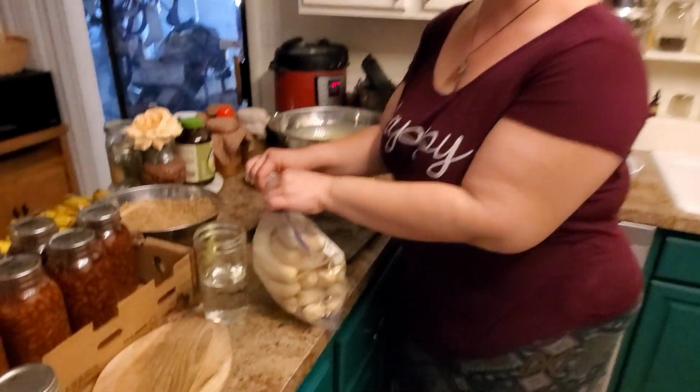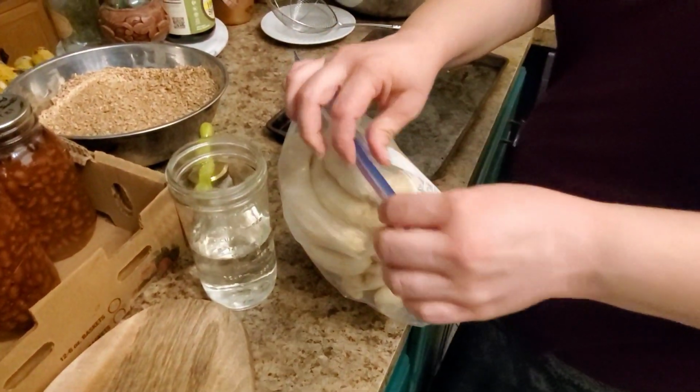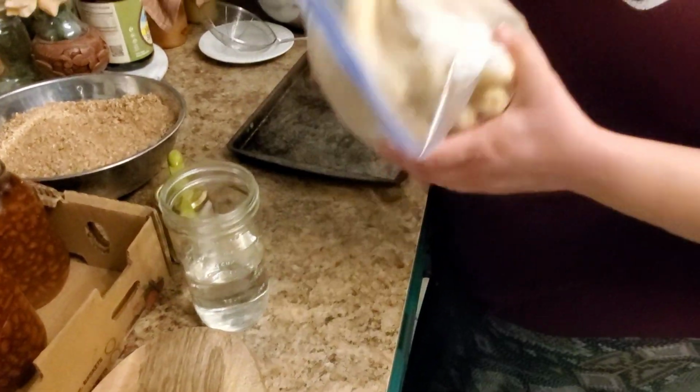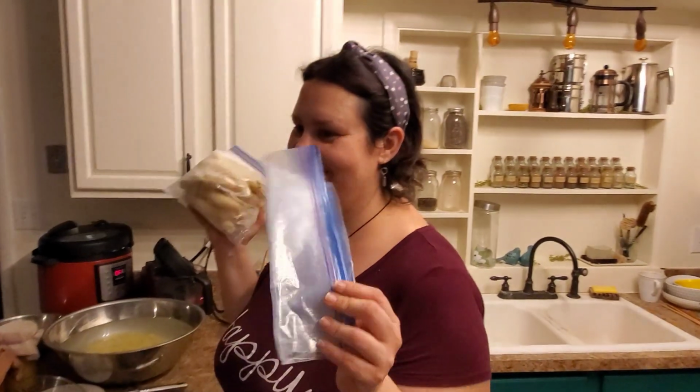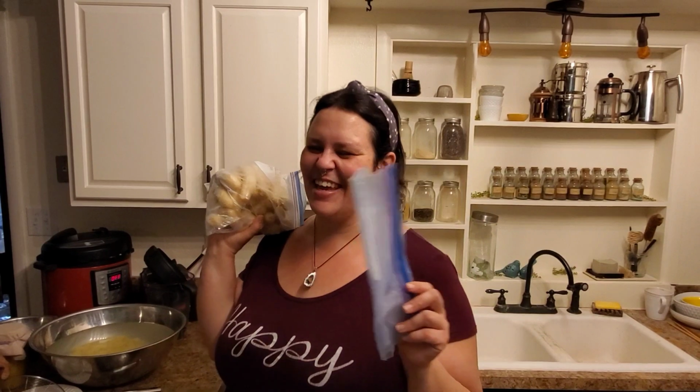Also, this is a reused Ziploc bag, by the way, just in case anybody's like, Ziploc bag. We reuse these over and over again until they can't be used anymore. Actually, the boys' favorite job when they're hand washing dishes is to wash these bags for reuse. I'm getting looks from behind the camera and over at the table. They hate this job. But anyway, we reuse them.